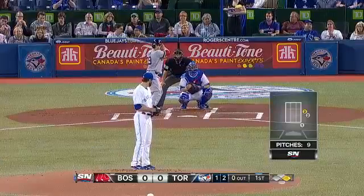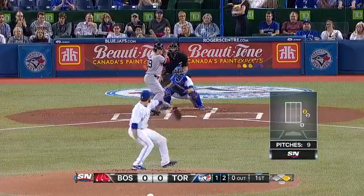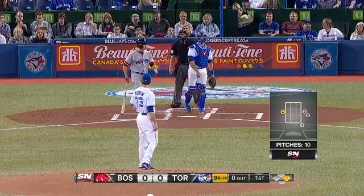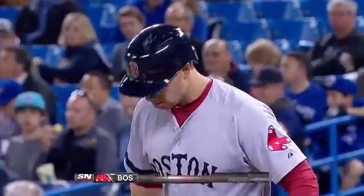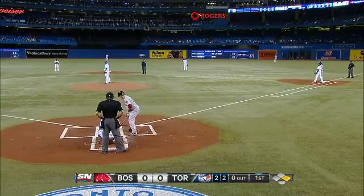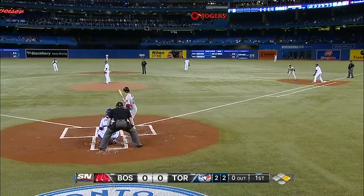Coming inside. 1-2. This missed on the inside edge. You saw that fastball just kind of tailing back, but basically went right around the plate, just missing on the inner half. Like so many of the Red Sox hitters, they're all swinging the bats well right now. Nava has reached base in 18 of his 21 games this year.